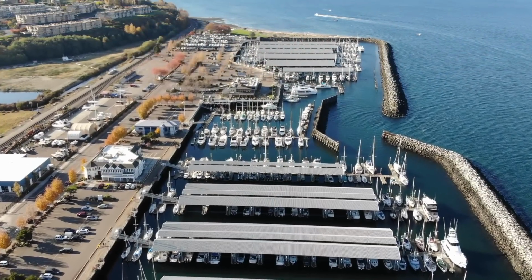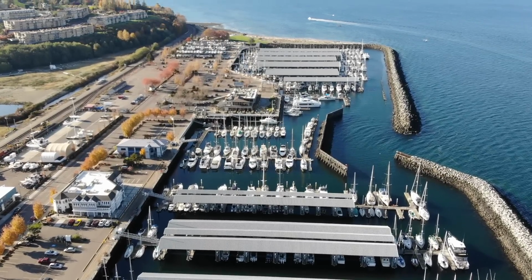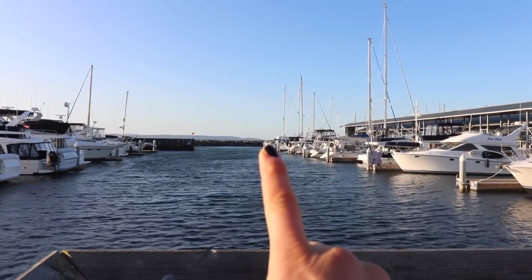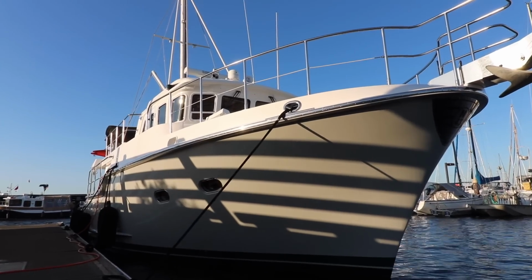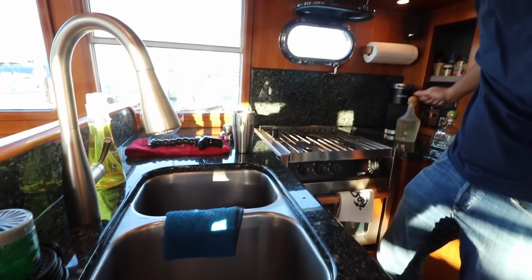Edmonds will always be a special place for us, since it's where we first met Endurance, the 43-foot Nordhavn that stole our hearts and is now known as Freedom. In fact, that was her old slip. Now I think it's time for après hour and movie night, because that's just how we roll aboard Freedom.